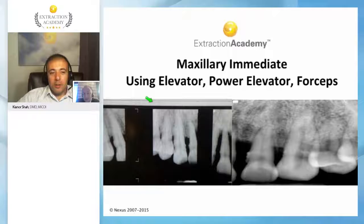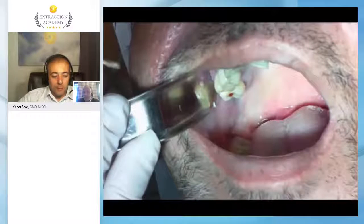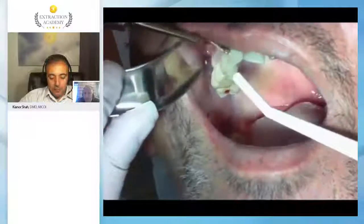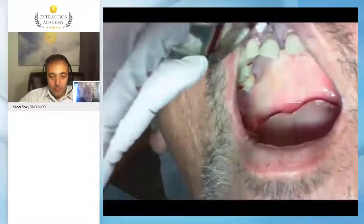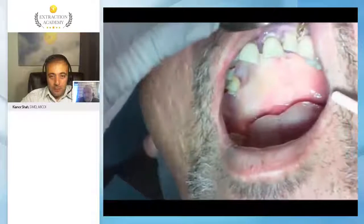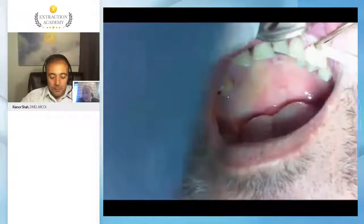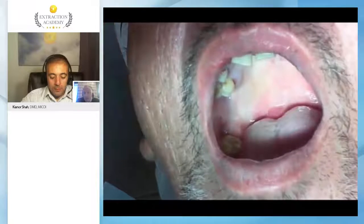So here we have the maxillary immediate using elevators, a power elevator, and a forceps. And we will discuss briefly how to do this procedure. Dr. Greenwood? Yes, for this one, we simply elevate, and with the lone standing molar, we have to be careful because we can really have some complications here. But for the anterior periodontally involved teeth, we simply elevate to create some movement and to tear the PDL ligament. Once we've torn the PDL ligament, we can actually get in there with a forceps and complete the delivery of the tooth.